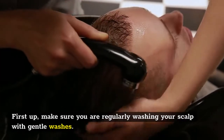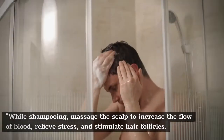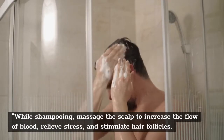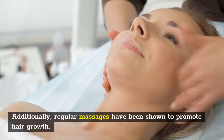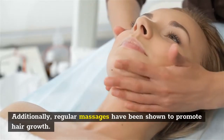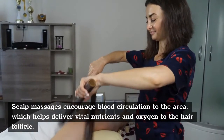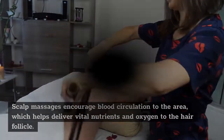First up, make sure you are regularly washing your scalp with gentle washes. While shampooing, massage the scalp to increase the flow of blood, relieve stress, and stimulate hair follicles. It's a win-win, says hairstylist Miko Branch. Additionally, regular massages have been shown to promote hair growth. Scalp massages encourage blood circulation to the area, which helps deliver vital nutrients and oxygen to the hair follicle.